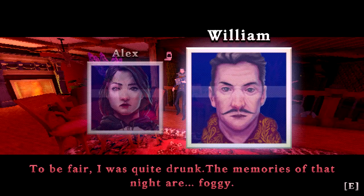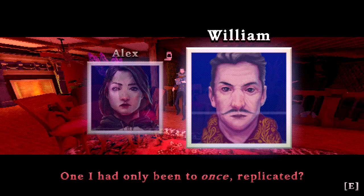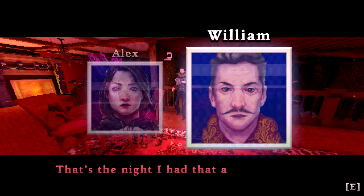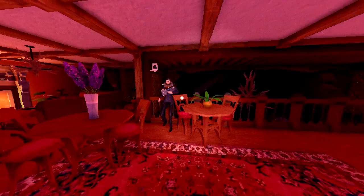To be fair, I was quite drunk. Memories of that night are foggy. Besides, why would I ever expect to see a bar from the middle of London? One I had only been to once, replicated. Ugh, now I'm remembering. That's the night I had that argument with Haringworth. Looks like he got the last word in after all. Nasty old goat. Okay.